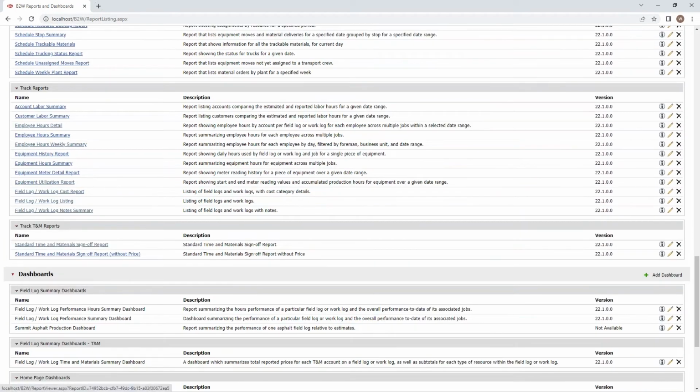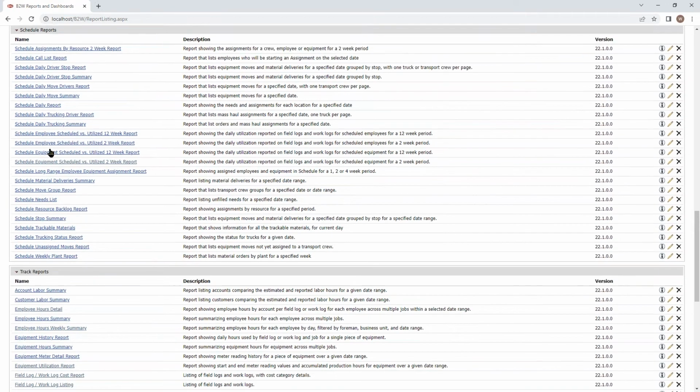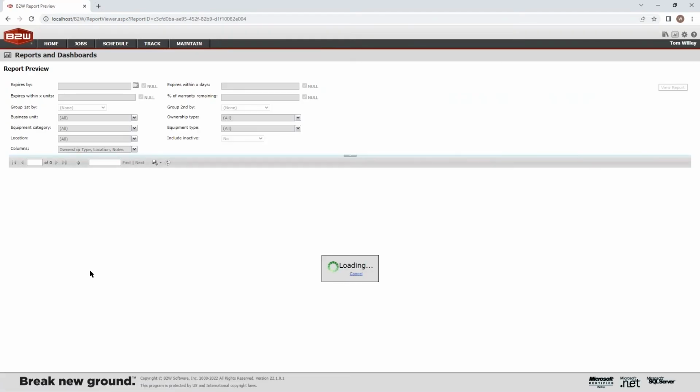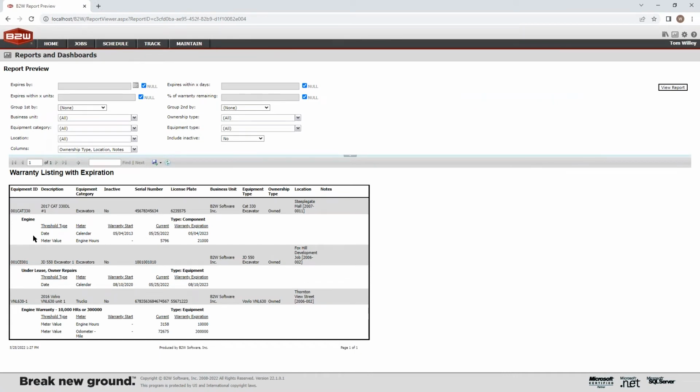So in the maintenance area here, I could run a report that would show me things like my maintenance warranties. So this is a report that shows warranties with their expiration. How many of my pieces have any warranties left on them, and how far away are they from going off warranty? So now, if I'm starting to look at what machines maybe are coming in for PM, or even things like look at machines that are within 30 days of their warranty expiring or within 5%, so that as those machines start to come in for anything else, I can maximize the value of those repairs.